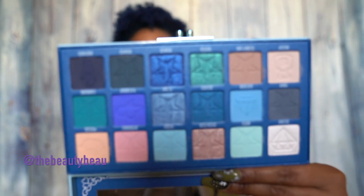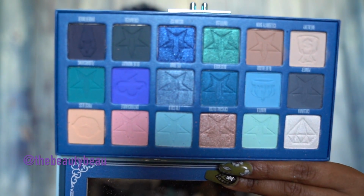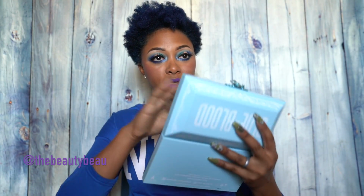Hope you guys enjoyed following along with the tutorial. Once again, that's the palette. Beautiful range of colors. It also has a mirror at the top, which I'm not going to show you because then you'll see how messy my room is, and I don't want that to be the talk of the video. I just want you to talk about the makeup, okay?